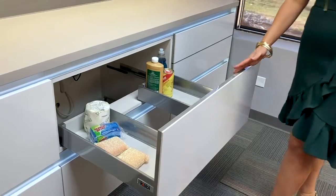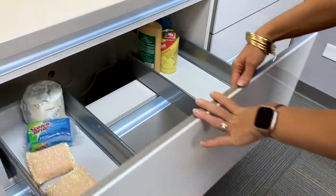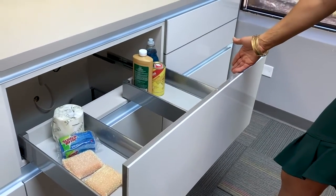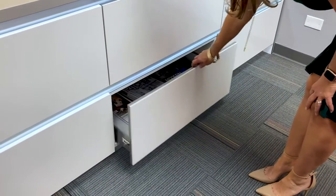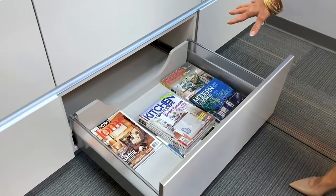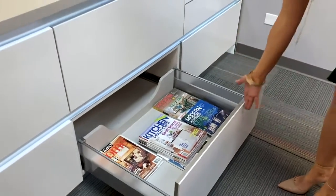Wow, look at this. This is for your sink. So your plumbing for your sink would go in between these, and you could actually still utilize the space on either side. And there's lighting under here. Did you guys check that out? And then look at this. This is another one. Again, this is the under sink side. So it's cut out where the plumbing is against the wall, but you can still maximize the rest of the space.